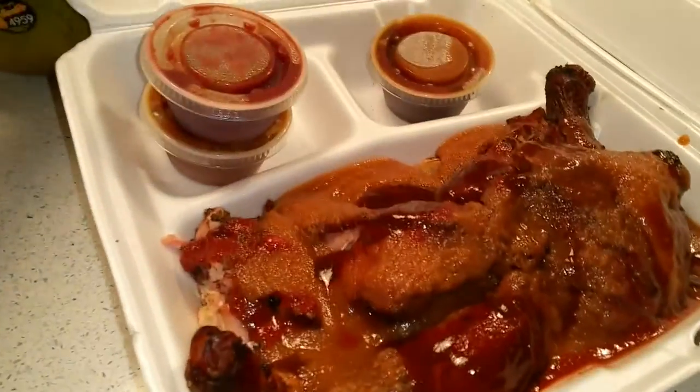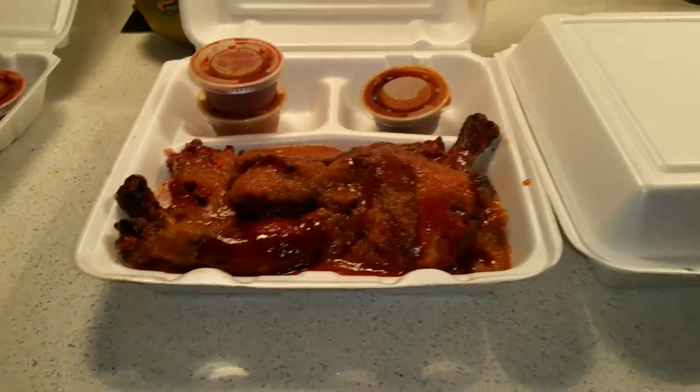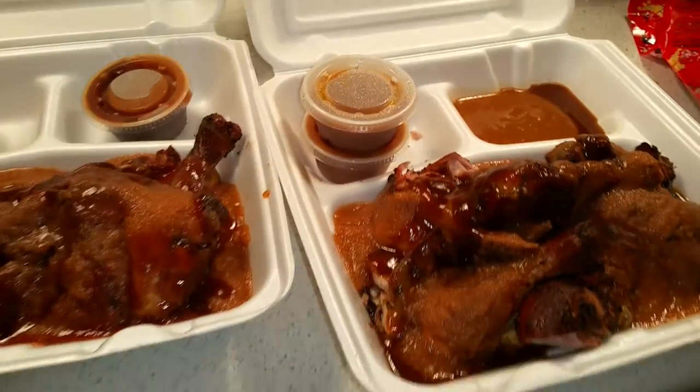Oh my god. Yes. Oh, yeah, look at that. I got some Yuko bar here too. Yeah.